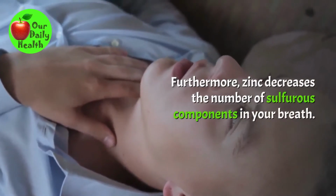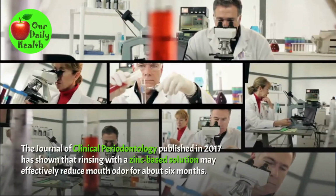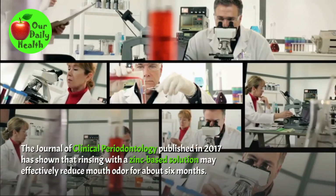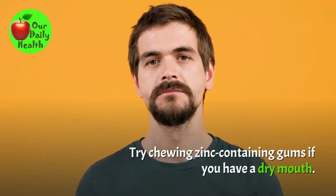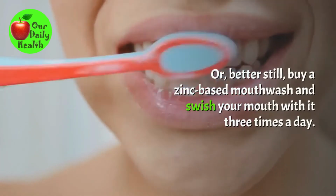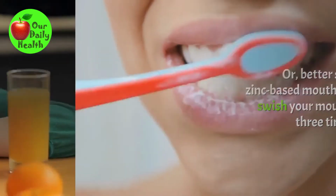Furthermore, zinc decreases the number of sulfurous components in your breath. The Journal of Clinical Periodontology, published in 2017, has shown that rinsing with a zinc-based solution may effectively reduce mouth odor for about 6 months. Try chewing zinc-containing gums if you have a dry mouth. Or better still, buy a zinc-based mouthwash and swish your mouth with it 3 times a day.